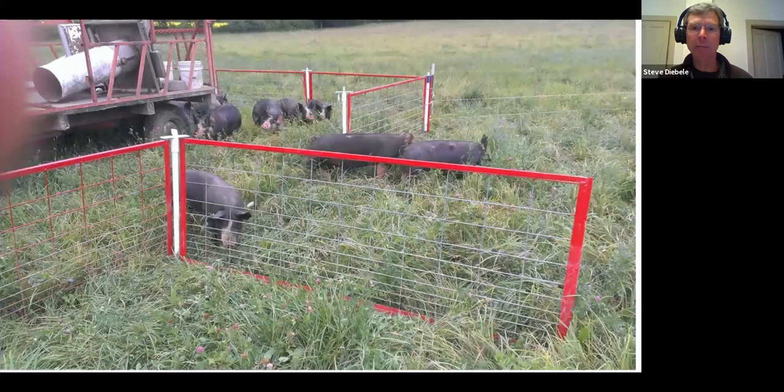These rigid gates, we also designed here so that we can break them apart, and we can very nicely interface with a T-post at corners and then interface with electric line, temporary line running out, so that we very gracefully graze off of these systems. So let's continue on.